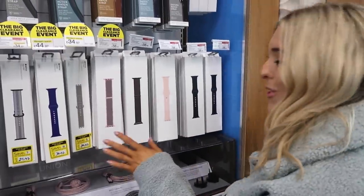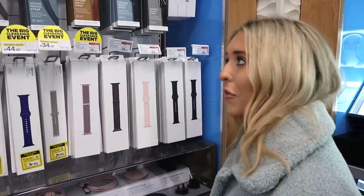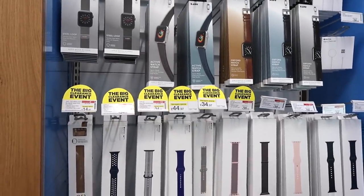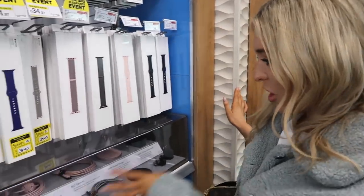And that's a consumer's dream, because I have an Apple Watch that I rarely use that would actually be perfect for a fitness retreat. And look at all of these straps. I care more about the straps than the actual watch. It's made me want to get my Apple Watch back out, also to put all of these charging cables.